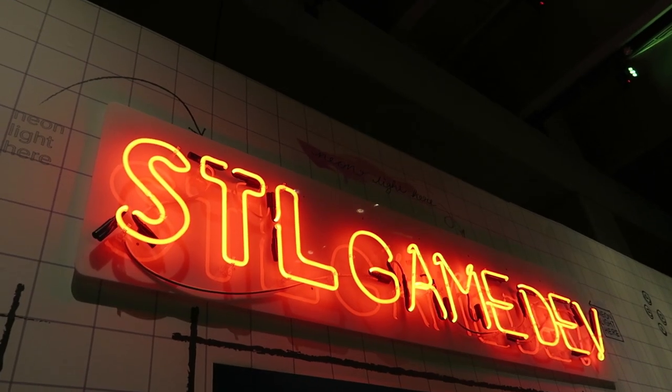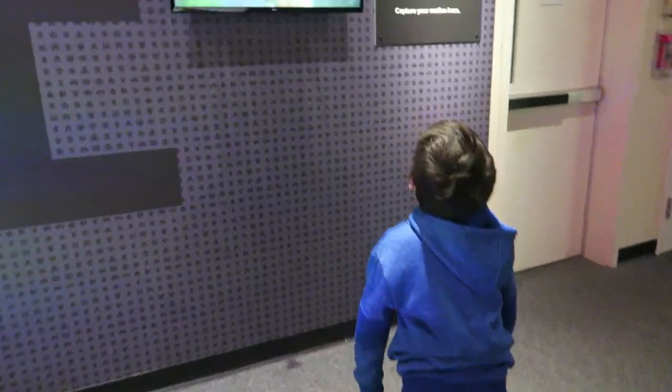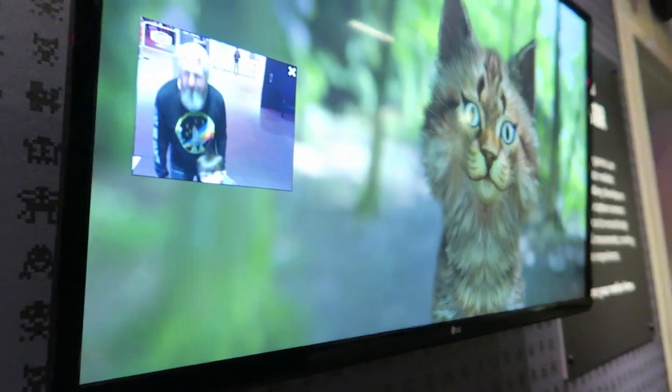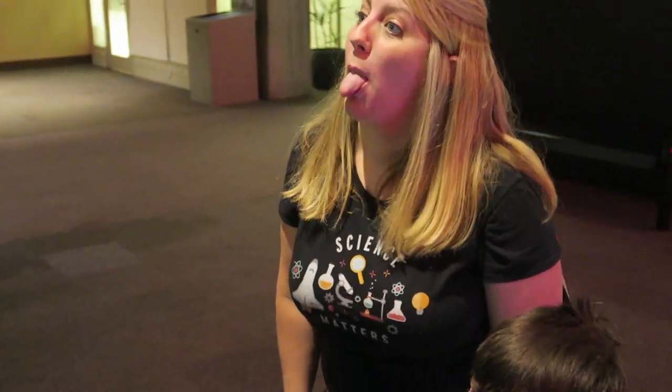And they also had a little section next to that for St. Louis Game Dev. And they had some of the games that developers around the area created. My favorite thing there was this little screen and you were supposed to stand on a certain spot on the floor. And on the screen they had a cat. And then you got to make the faces for the cat. It would move when you moved and open its eyes big when you opened your eyes big and open your mouth and smile.